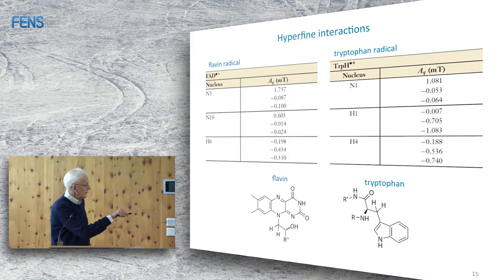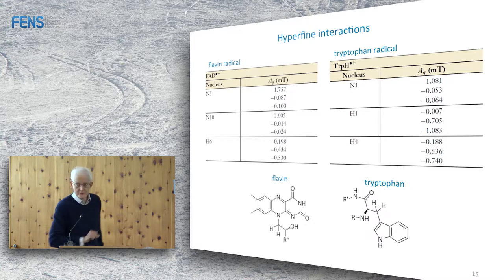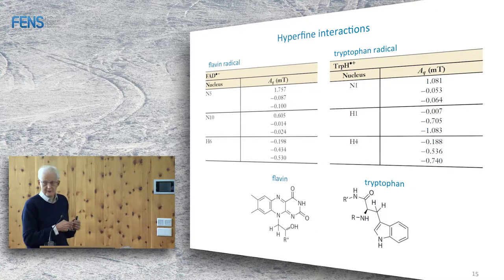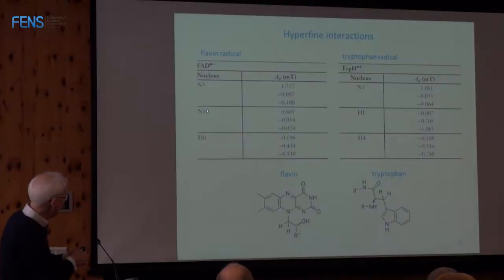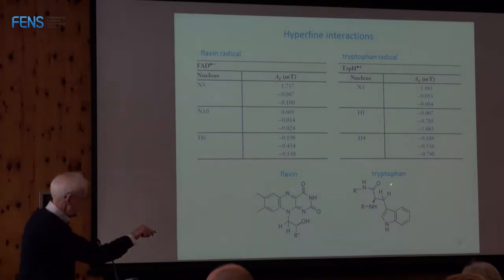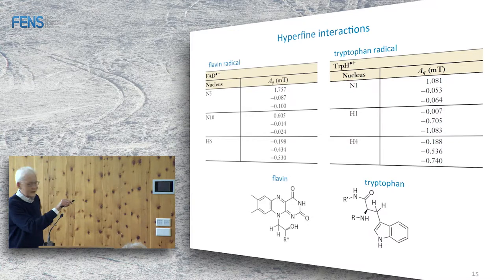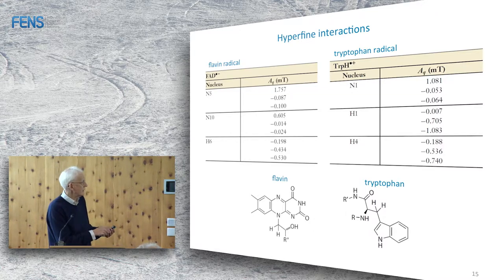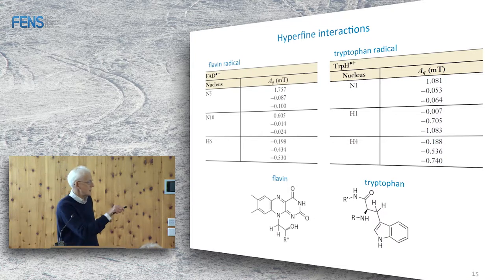For this flavin radical here, and also for a radical derived from the amino acid tryptophan, which we will return to later, I've just picked out three of the larger hyperfine interactions in each of those two radicals. So N5 and N10 are these two, and then H6 is the one on that position. And similarly for the tryptophan. And for each nucleus, we have three numbers, and these are the X, Y, and Z components of the hyperfine interaction. So for example, for N5 at this position, there is a big Z component and small and slightly negative X and Y components. So this is a highly anisotropic hyperfine interaction. That was the big figure of eight on the previous slide.